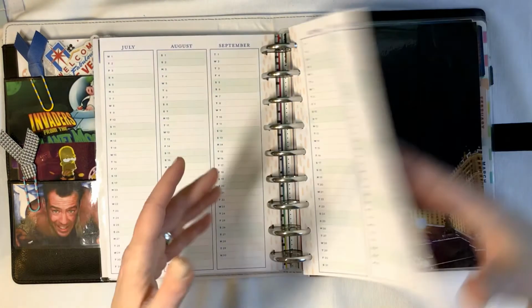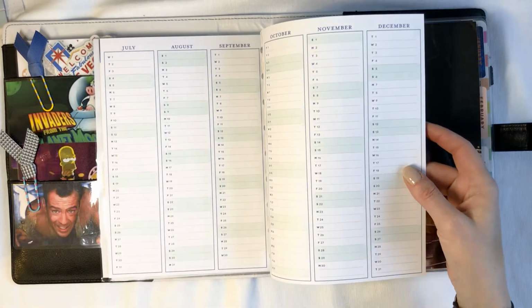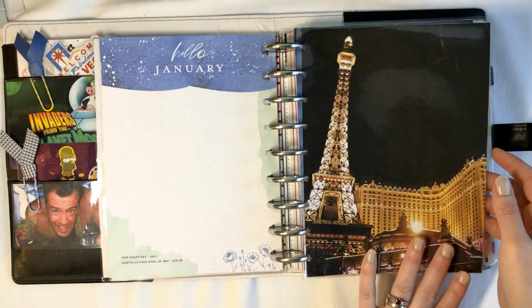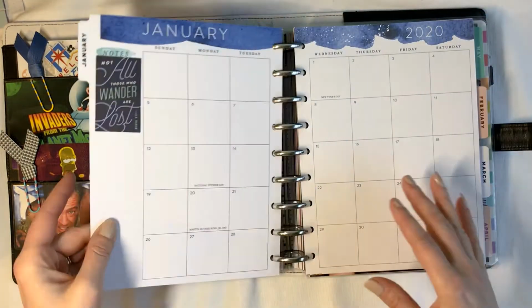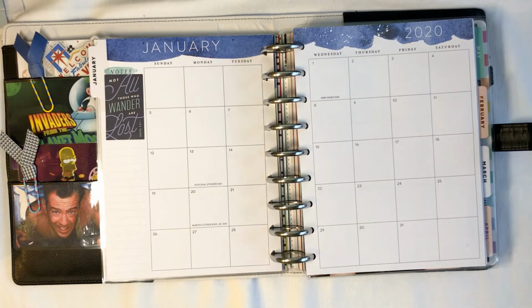Then this is the perpetual calendar, which I actually have a second one that I took out because it had some private information in it. So I used the other one. And then this is a dashboard that I made in honor of my trip to Las Vegas, and then into January. So I did not use this month's monthly layout.